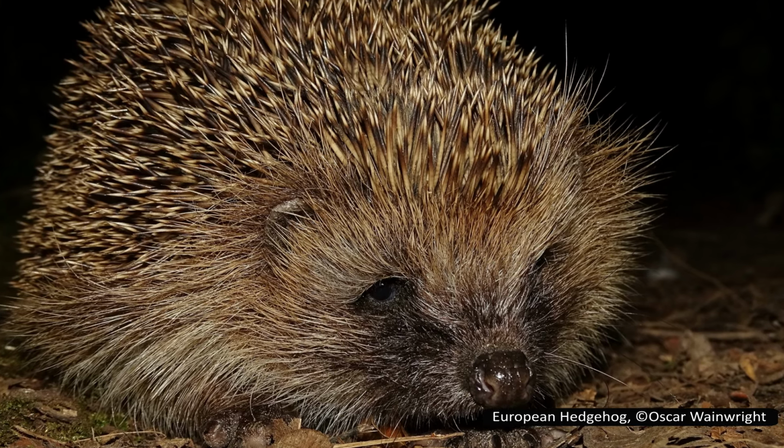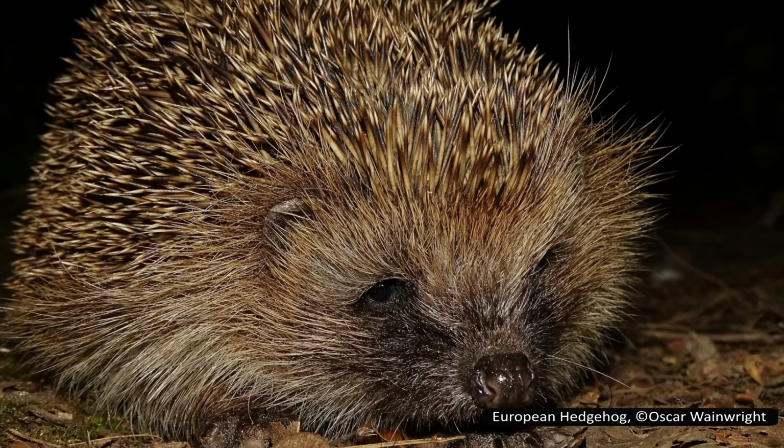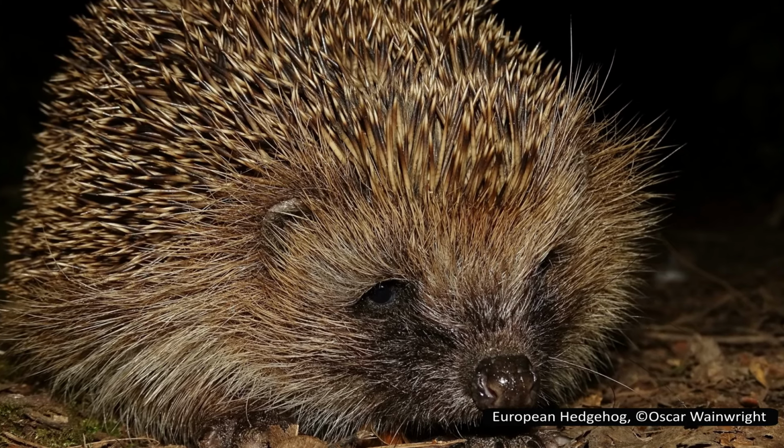Today, we will be looking at the hedgehogs. These cute mammals are known for their spiny appearance and curling into a ball when threatened.